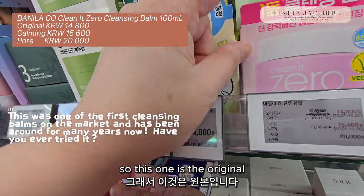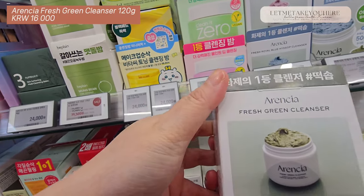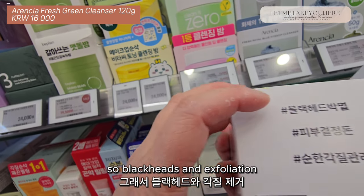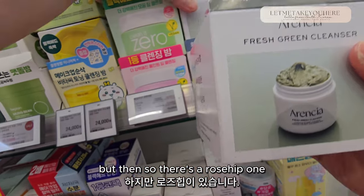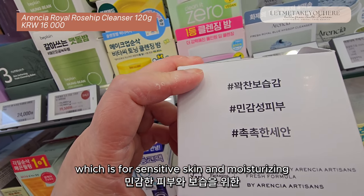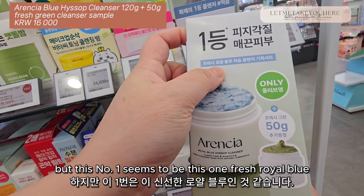So this one is the original, this one is black for blackheads. This looks really interesting. So this is for blackheads and exfoliation. But then there is a rosehip one, which is for sensitive skin and moisturizing. But the number one seems to be this one, Fresh Royal Blue.